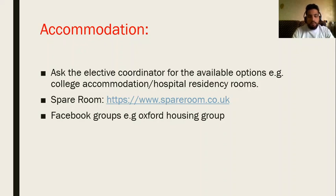She provided me with the accommodation manager at St. Hilda's College, and I contacted her and booked an en suite, which means you have your own bedroom and your own bathroom, but with a shared kitchen. Also, you can look at SpareRoom, which is an online website, and you can also post in Facebook groups such as Oxford Housing Group for available accommodations.